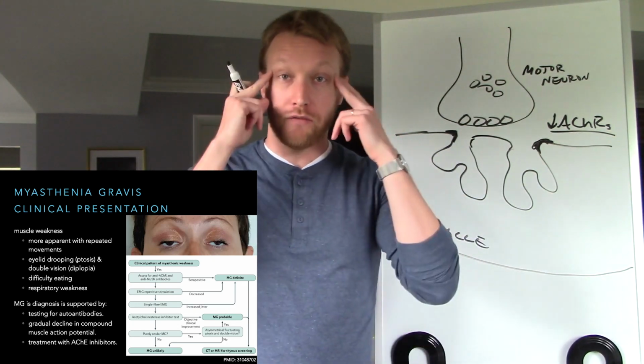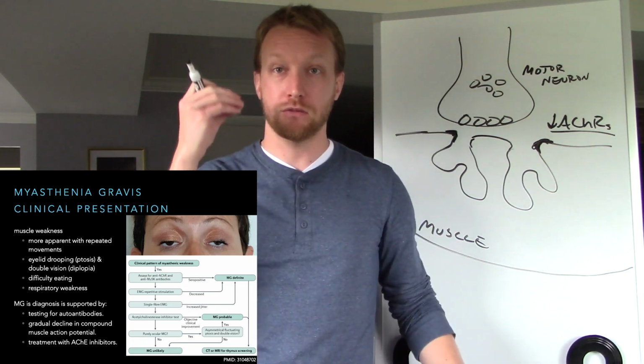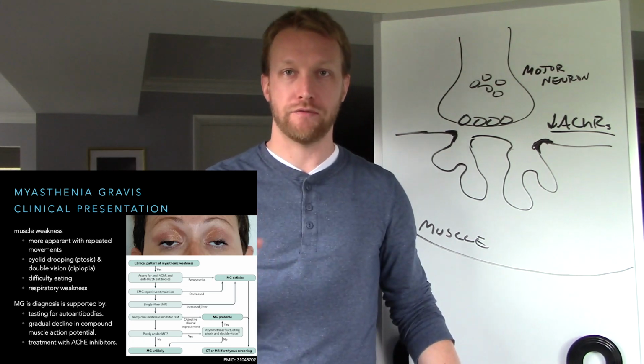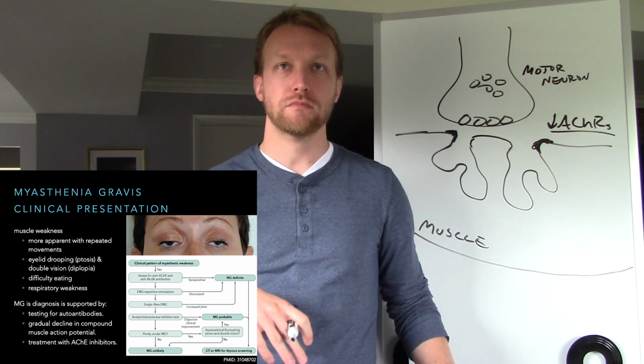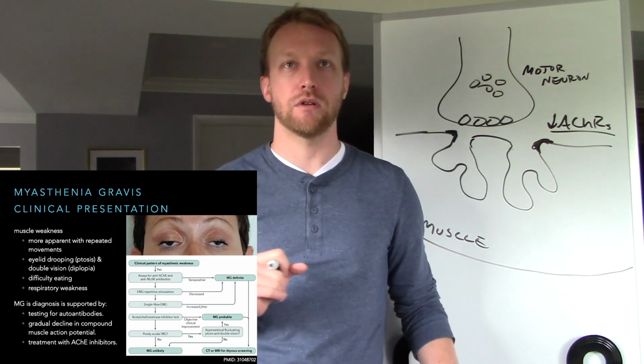One pattern only affects the eyes, and the other pattern can affect anywhere. So there is ocular myasthenia gravis, and then there are several types that can affect eyes, the rest of the body, kind of in a mixed pattern here. But that ocular weakness is fairly common, and we can see an example of it there.